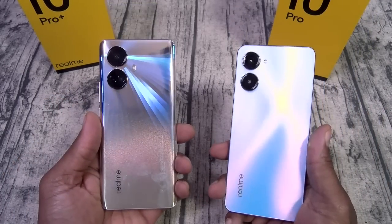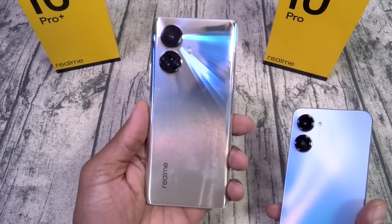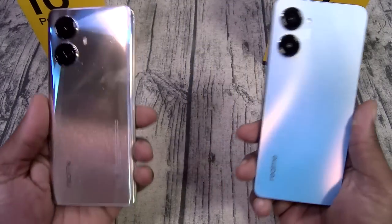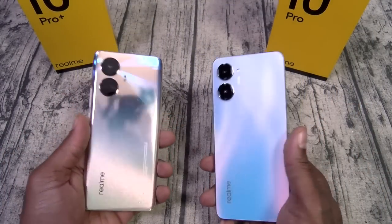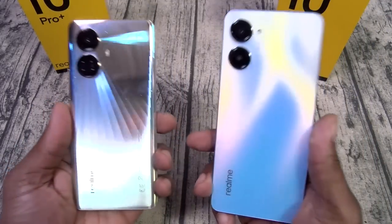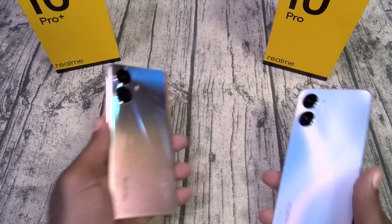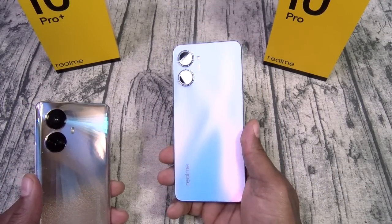Next, the processor. Okay, with the 10 Pro Plus, this has the Dimensity 1080. With the 10 Pro, you got the Snapdragon 695. Now, both of those are mid-range processors, so they're pretty much about the same. Next, expandable memory. No expandable memory with the 10 Pro Plus. With the 10 Pro, expandable memory up to 1 terabyte.